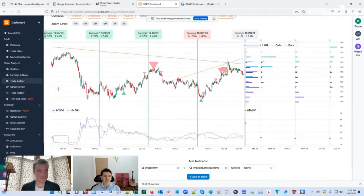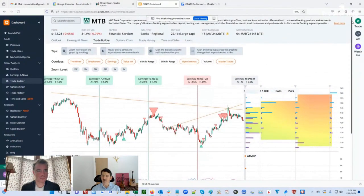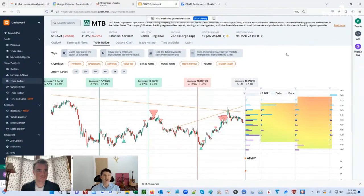Let's take a quick peek at the trade builder. I want to see the implied volatility. It hasn't really picked up a whole lot, so I like that. So I'm going to look for a way to profit from a bigger than implied move in MTB. Tyler, how does that sound?